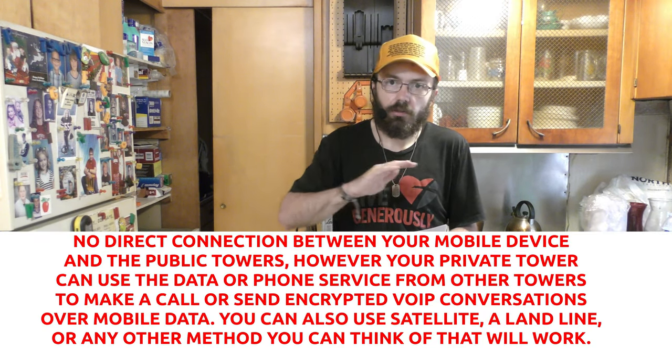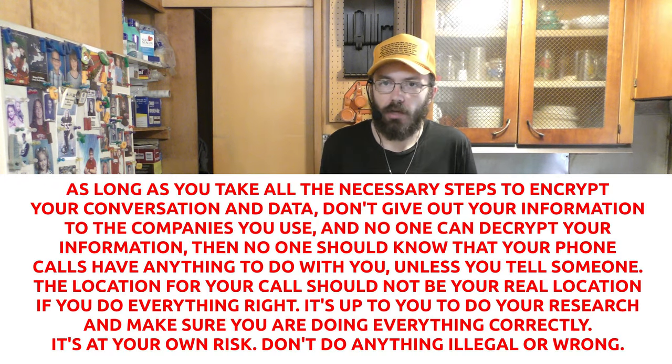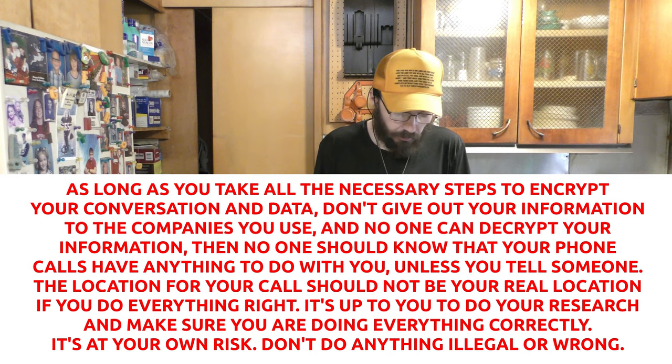I've talked to companies about this, and you have nothing to do with the towers, nothing to do with the existing tower system. The device you have has no cell ID, unless you buy one that has a cell ID, so don't do that. Basically, you don't have to worry about being tracked, at least from that aspect. So this allows you to be as far away from where the phone call takes place as your range will allow.